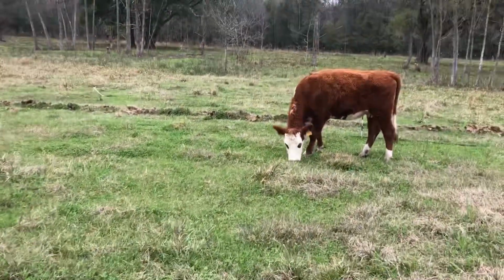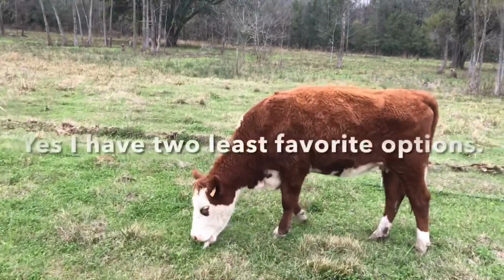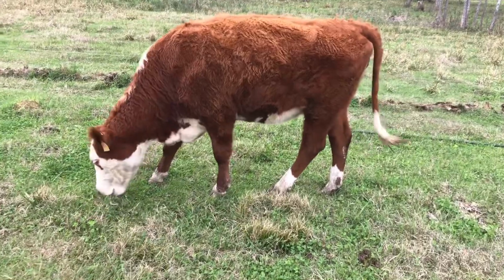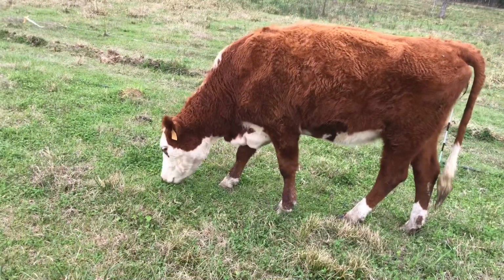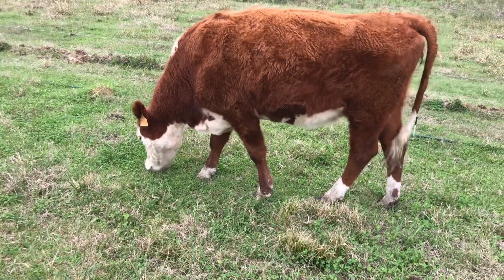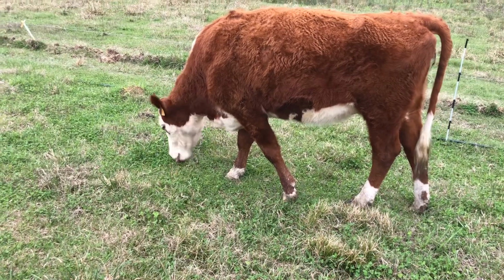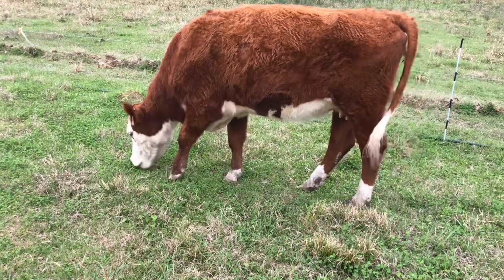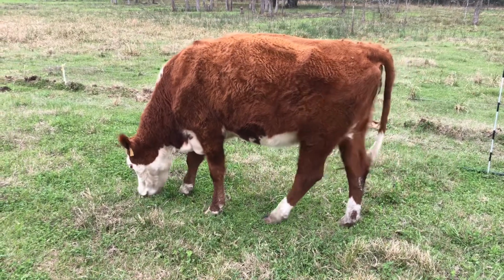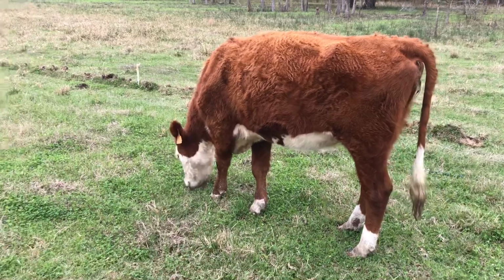The second option, which is actually my absolute least favorite, because you never know what you're going to get, is you could take those animals to a livestock auction stockyard and dump them. But my experience with that has been highly variable and generally not very good, because usually if you're bringing one or two odd animals, they're going to be discounted pretty heavily, especially if you've got anything outside the norm.